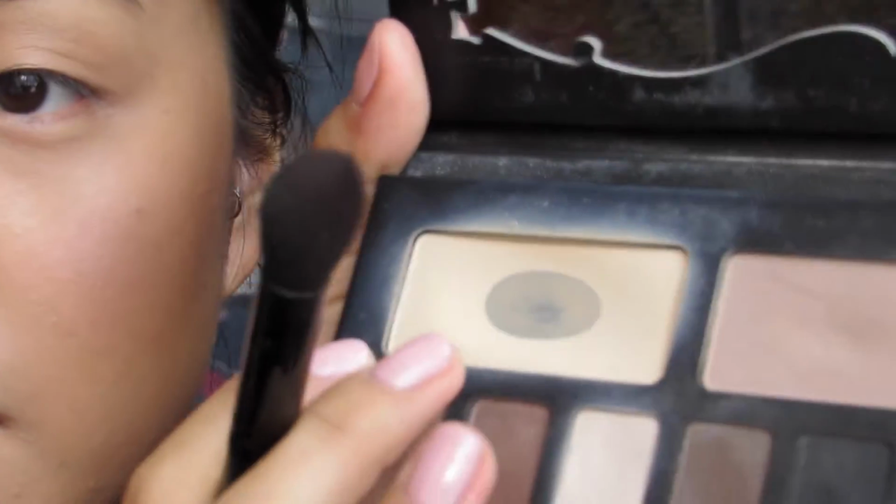Using my MAC Mineralized Skin Finish in Soft and Gentle. I have been using this since I was in high school. It's been a long time. It's lasted me so long. I've been highlighting like crazy because I love highlighting and I love glowy skin. But I do find that when you highlight your acne or any kind of texture, it really, really shows it off. So I definitely just tried to concentrate it away from my acne, but more on the tops of my cheeks.